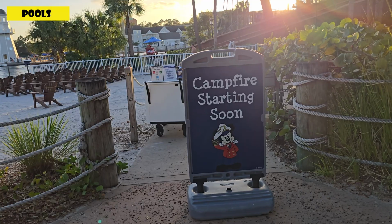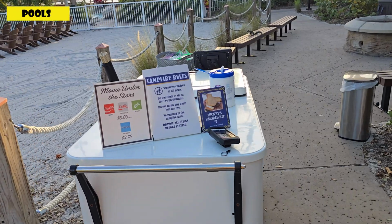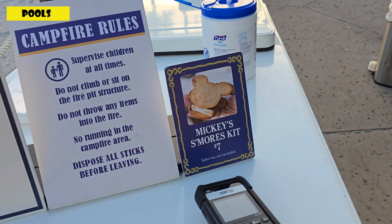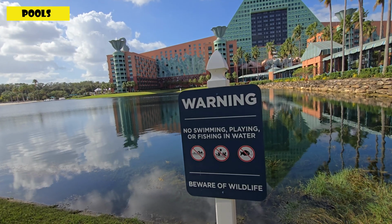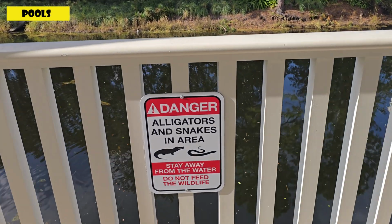Out here they have a fire pit with s'mores and things like that. You need to pay a few bucks if you want the s'mores kit, but you can partake of all the beach enjoyment as you wish. Do beware of the alligators and snakes that hang out around the water. Don't go in the water, just keep yourself on the sand.